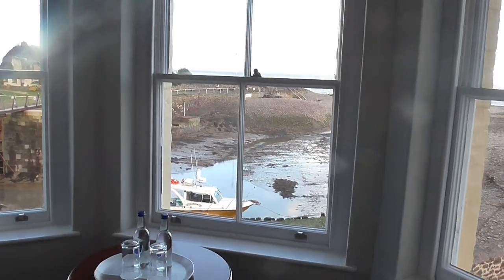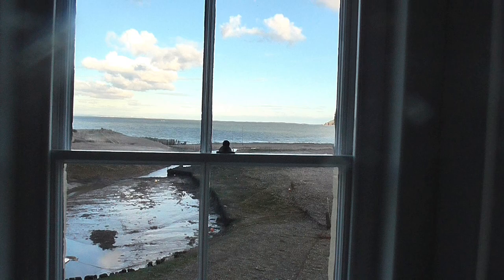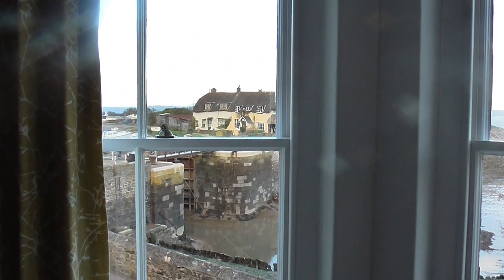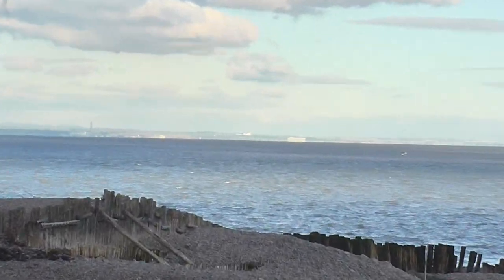with the bay window overlooking a rather dry harbour, because the tide is right out. But that's the view we have from the room, and it's very nice indeed. And right over there in the distance, South Wales and Inisthee.